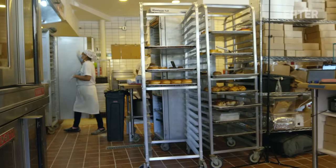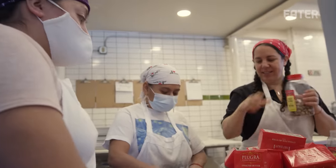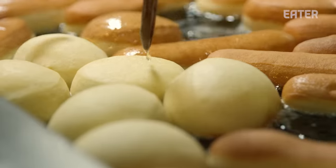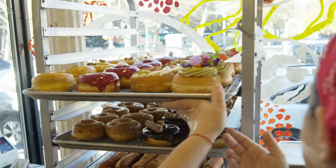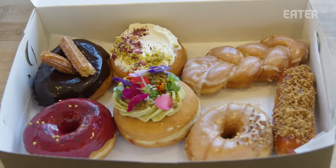We always try to have very happy, joyous music and have a joyous kitchen. I feel you can taste that through the dough. Even if it's for a moment, you're gonna be so happy. So I feel like what we do has a big purpose. It's to bring joy.